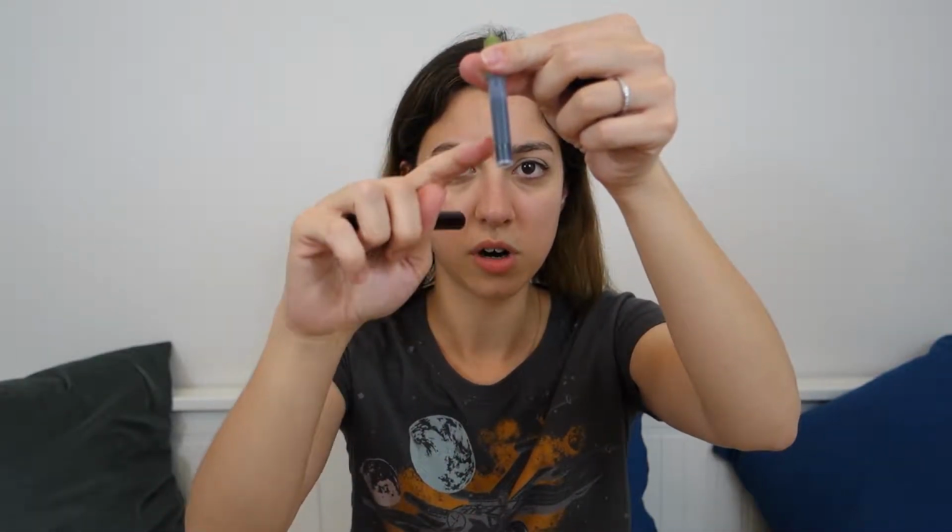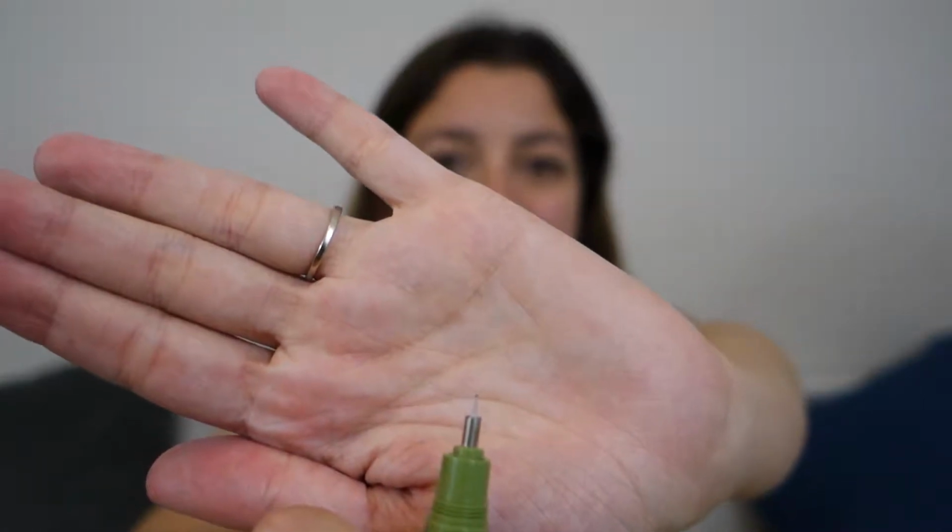And then I have these. I don't even know how to describe them. They're from the brand Rotring. Rotring is one of my favorite brands when it comes to pens and line work. And this is called the Rapidograph. They also have an Isograph, but the difference I believe is that with the Isograph you have to refill the ink yourself, whereas these you can just put a cartridge in. So it comes with a cartridge like this, so you don't have to worry or bother with refilling the ink yourself.